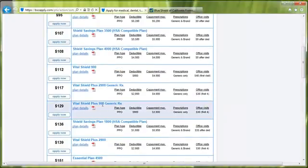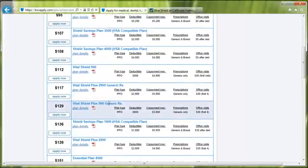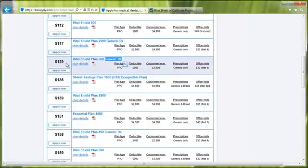Vital Shield Plus works for a family, and you can see some of them have generic drugs only, and some of them say Vital Shield Plus with generic and brand. Basically, it's the exact same plan. If you look at the Vital Shield Plus 90 with generic and brand, and then there's a Vital Shield Plus 90 right here where it says generic only, you can see it's the exact same coverage. But when it says generic RX, it only covers generic prescription drugs, and you can see the monthly premium is lowered, $129 versus $159. So it's $30 a month just to have brand name drug coverage. For some people they might say it just doesn't make any sense.